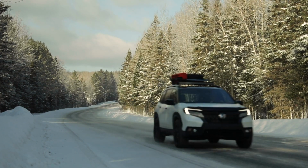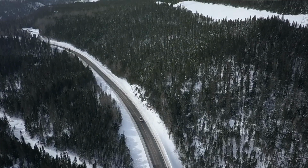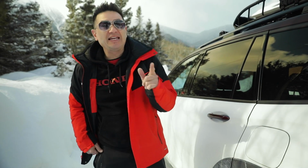This is it, backcountry skiing day. We're deep in the heart of the Chic-Chocs Mountains and about to meet our guides at the Discovery and Visitor Center. So we're here at base camp and it's time to meet our Ski Chic-Chocs guides.